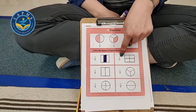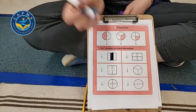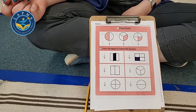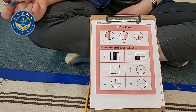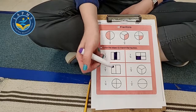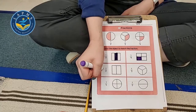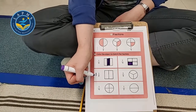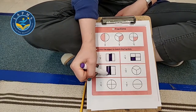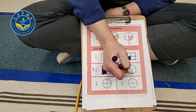Okay, now we need one fourth colored over here. One fourth. All right, does that look good? Yeah, okay. Now one half is the next one, right? Just one side, right? Or can I color both sections? If I color both sections, then it's just a whole square, right? But are we just coloring half the square? One half. All right, and one third. Let's color one third. I'm thinking this side.